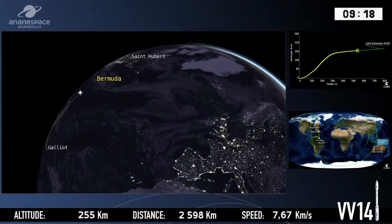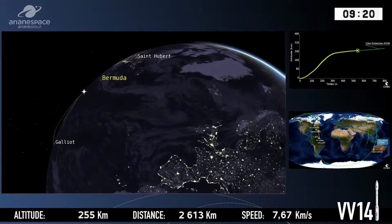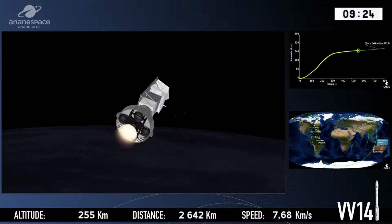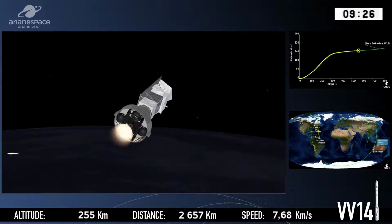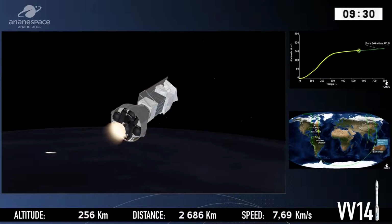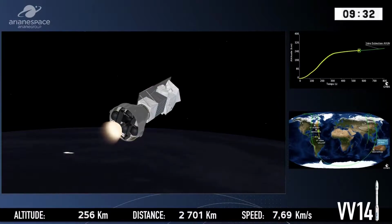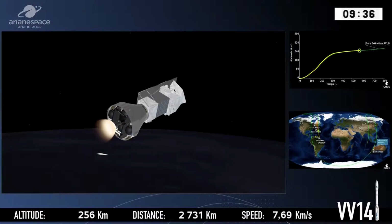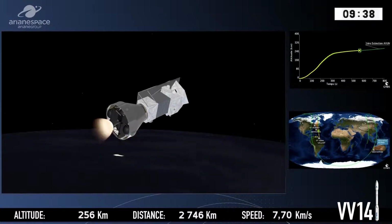You can see our flight path there, heading... although we've gone into the range of the Bermuda tracking station, we haven't actually got to Bermuda yet. Yeah, so Earth observation involves using satellites in space to gather information about the physical, chemical and biological systems of our planet. And PRISMA is going to do a very important job. So let's find out more now about our satellite.